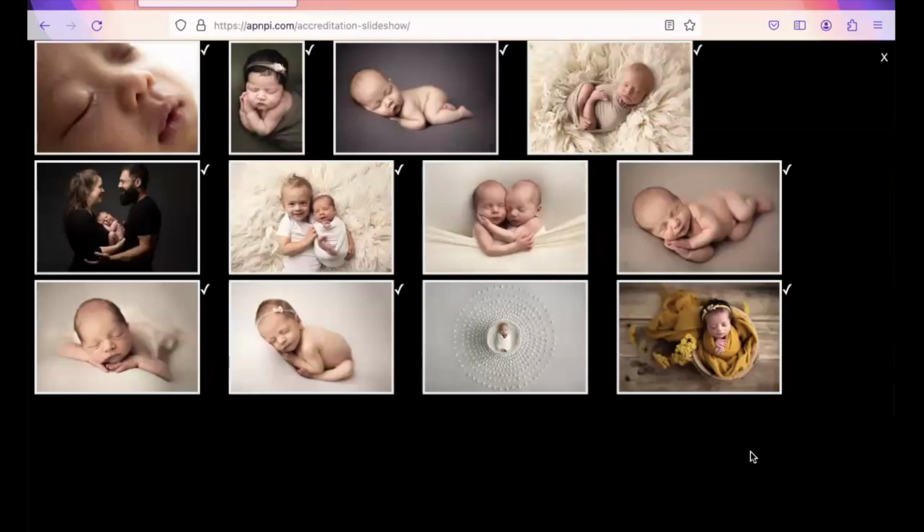And with scores of accepted across the board, this submission for newborn posed will be accepted for accreditation. Congratulations to this maker.